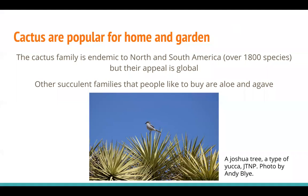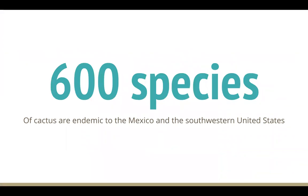Cactus and succulent collections are popular and growing in popularity across the United States, but also in Europe and Asia. The plant family that cactus belong to, called Cactaceae, is endemic to North and South America. There are over 1,800 species in this plant family. Other succulent families that people like to buy are aloe and agave, too. The Southwest is a very special region for cacti. Of the 1,800 species, around 600 of them are endemic to our region of the Southwest in Mexico, Texas, and Arizona.